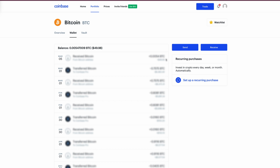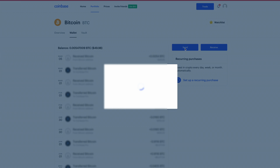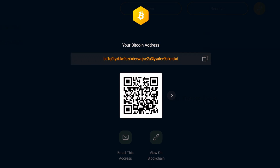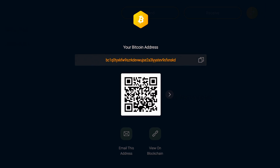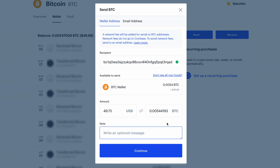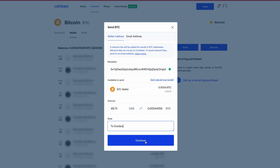Go back to your Coinbase Bitcoin wallet and select the amount you want to send. Paste in your Exodus address. Verify the address was copied correctly. Remember, Bitcoin transactions are irreversible, so it's important to verify the address was copied correctly. When you're ready, hit send.